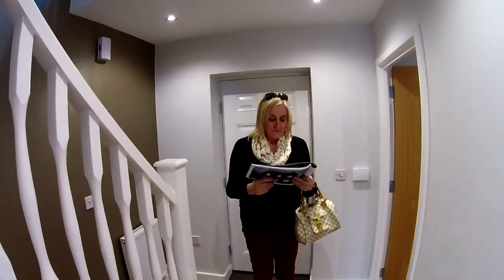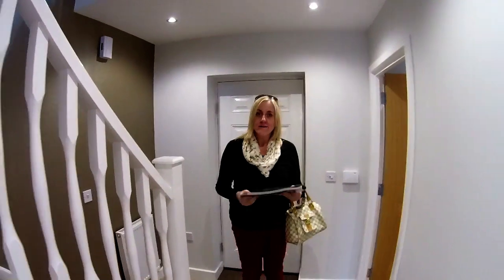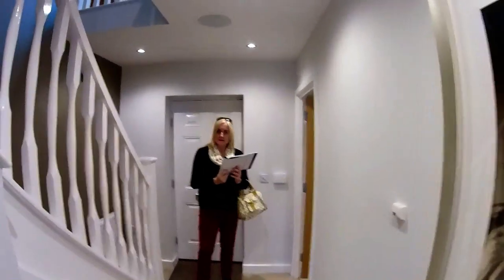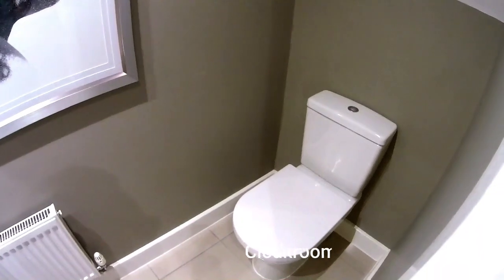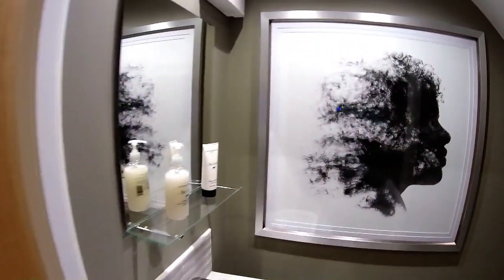It does, it's got the integral garage there. I've got the TV on again. Yeah, they make nice houses. It's quite a distraction though, isn't it? Let me just have a look at the downstairs WC, the Siena. Oh, it smells beautiful in this house. Nice downstairs WC, cloakroom, internal again.